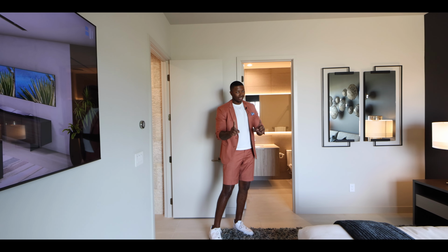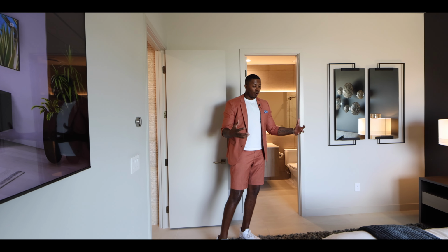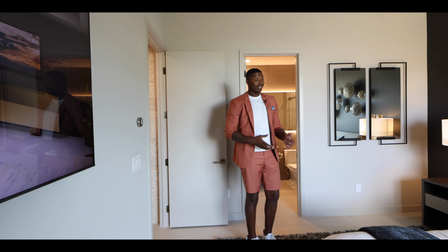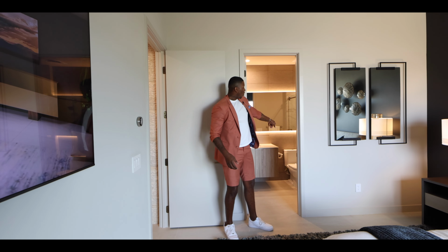And just the way they designed and furnished this space, because this is all practical livable furniture, the way that they design this, it makes it feel so inviting. If you're my guest and this is my house, I'm not sure that you would really want to leave. This feels like a resort. Then again, you have your walk-in shower, full bathroom and closet as well.